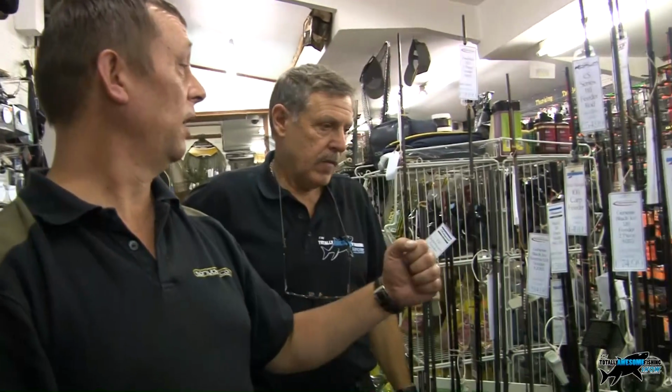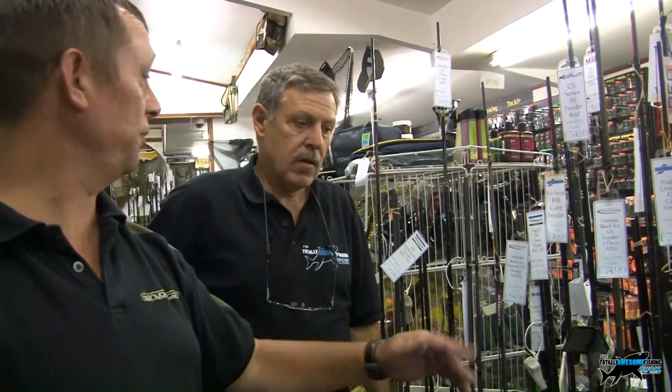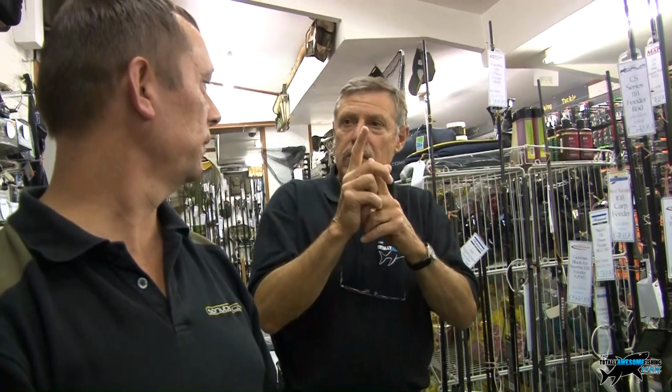They have different tensions, these quiver tips, don't they? Yes, they normally come in ounce ratings. They come in 1 ounce, 2 ounce, 3 ounce ratings. Some rods only come with 1 tip, some come with 2 or 3, with different ratings to give you a choice of what size feeder you want to use. Now, we used those single tip ones.